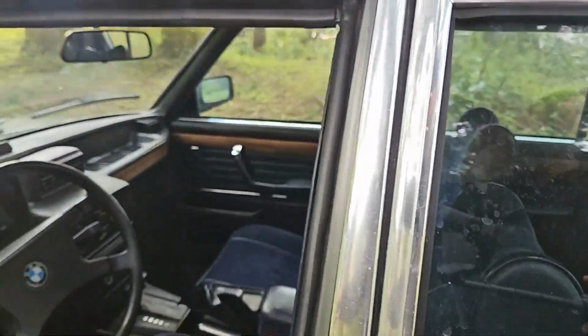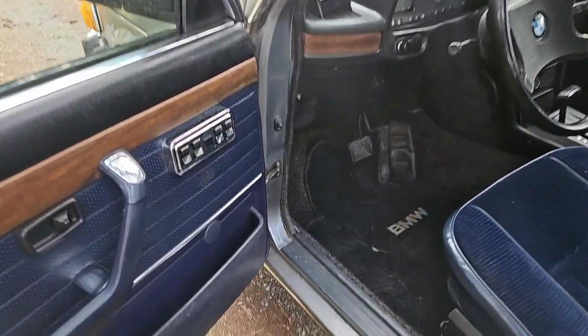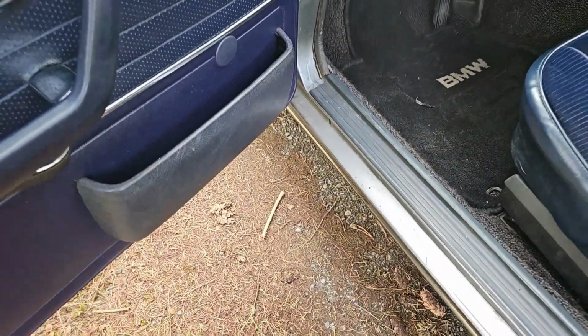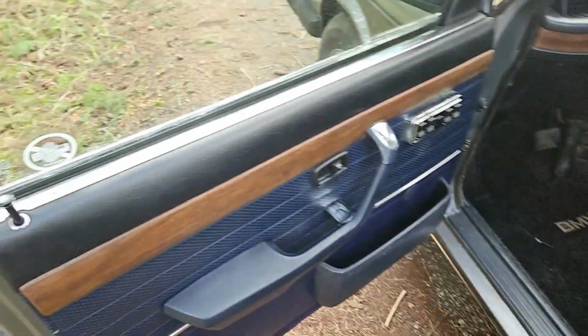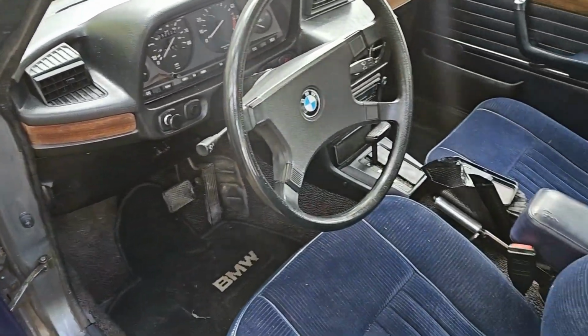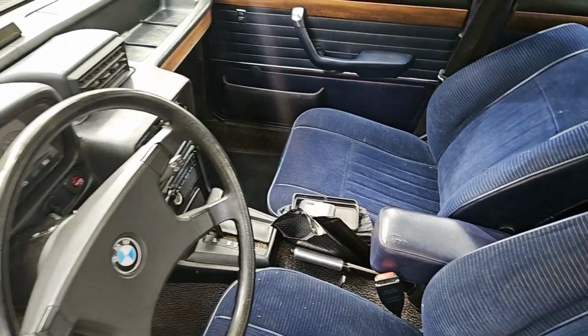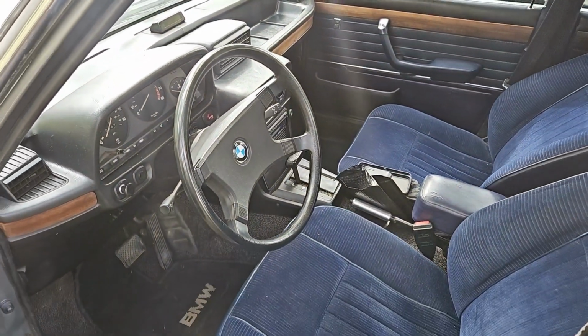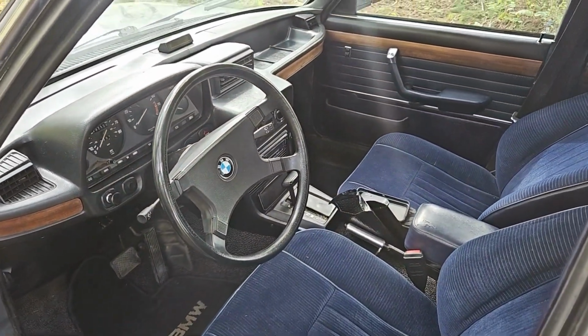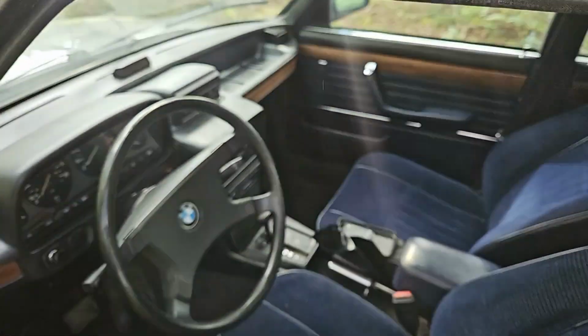Doors shut. Windows work. All that stuff. You know, these door pockets down here, they're not pulled off. They're in great shape. Like I say, really good condition. Automatic. Dash is in really good shape. It's got a crack or two. Pretty standard. Wood on the dash is all good.